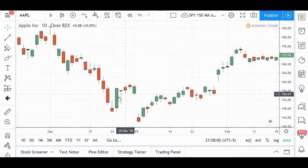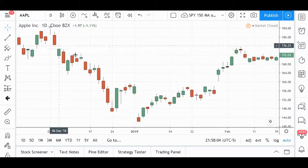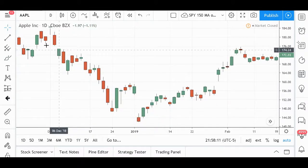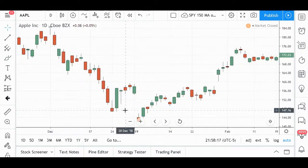Now, what about the other way around? Well, again, we have Apple here, and it's a daily candlestick chart again. I just moved it over to a different time. All right, and look at that overall downtrend. Not every single candle is down, but it is overall down, down, down. Okay, and then a big gap down.